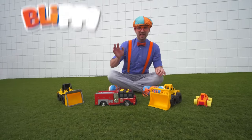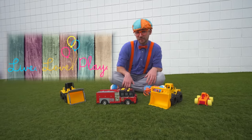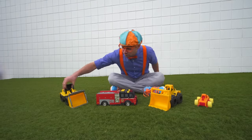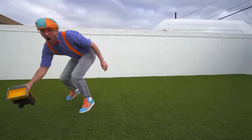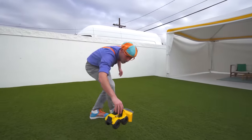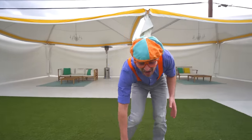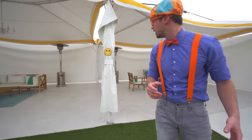Oh, hey, it's me, Blippi. And today we are at Live, Love, Play in Los Angeles, California. Woo! I am so happy to be playing here today.